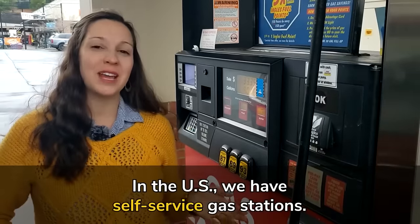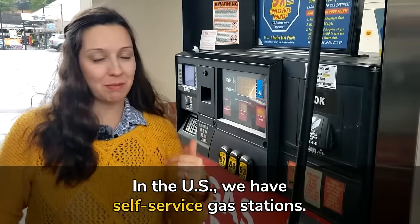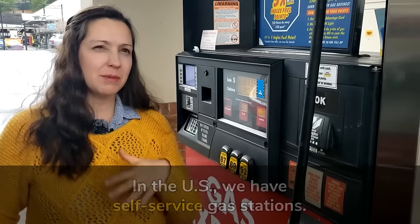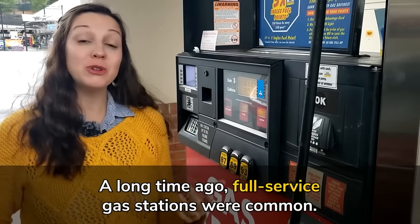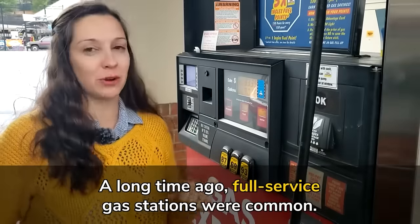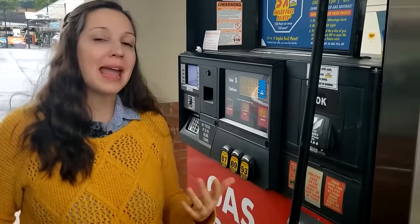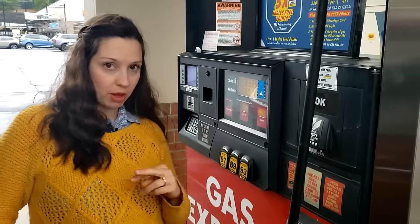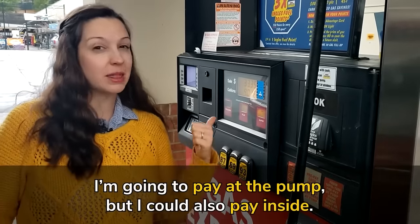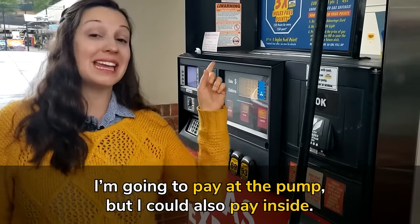Here in the US, we have self-service gas stations. That means you have to pump the gas yourself. But a long time ago, they used to have full-service gas stations where there was someone who worked here who would pump the gas for you. But I have to do it myself, and that includes paying for the gas. You have a couple options. For me, I'm gonna pay at the pump, but if you have cash, you need to pay inside.